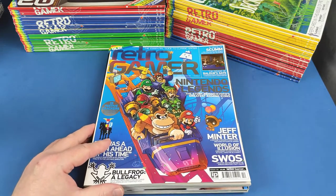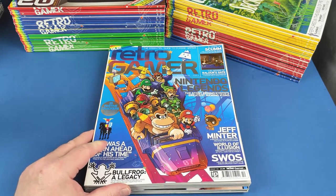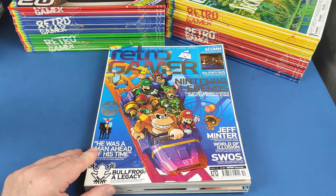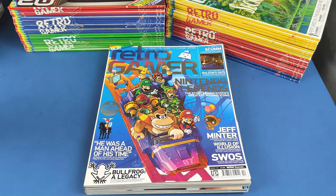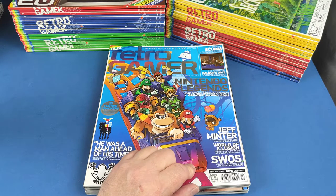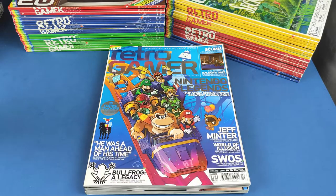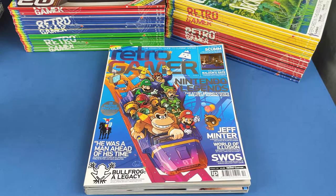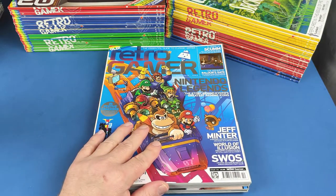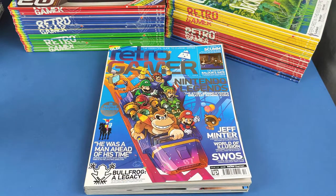Number 110 then, Nintendo Legends. So this is looking at the story behind Kyoto's greatest gaming icons. Plus it looks like they're having a chat with Jeff Minter. And a look at Mickey Mouse's World of Illusion. That was a game and a half, wasn't it? Oh, and look at that. 20 years of the ScummVM emulator. That's the one that emulates those classic Monkey Island ones.